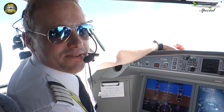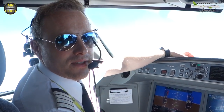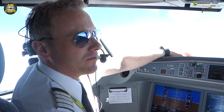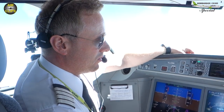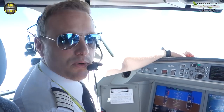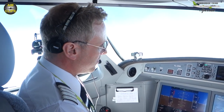So, welcome back. We have just reached our cruising altitude. We're flying at 40,000 feet today. That's about 12,100 meters. We are flying now at a speed of Mach 0.78. Ground speed is 440 knots.